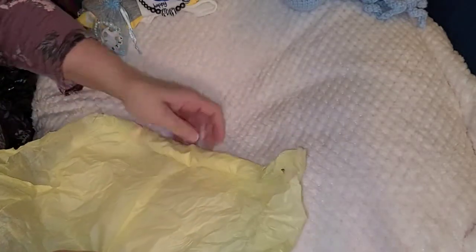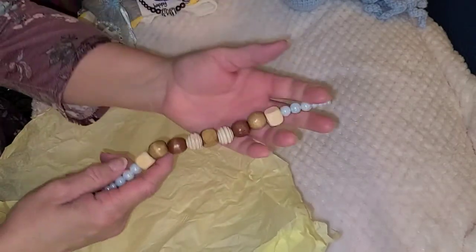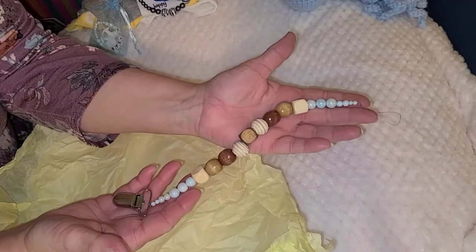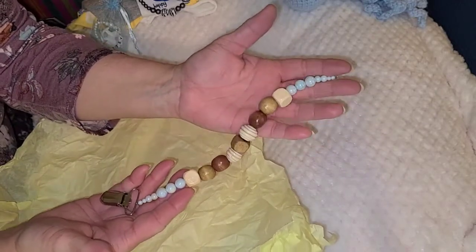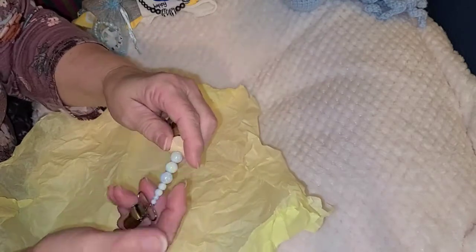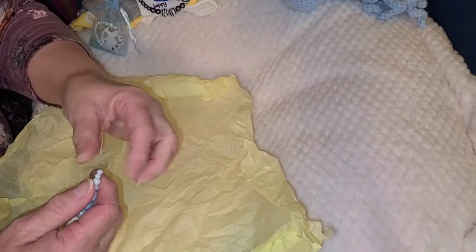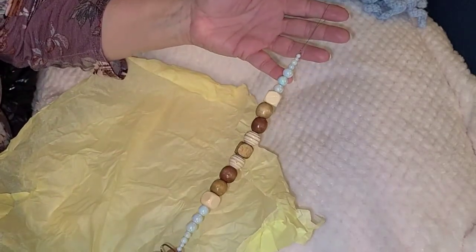I just love everything. Another passy clip, and it matches his bracelet. I love these beads. They're just beautiful. Beautiful, beautiful. I love it. Thank you, thank you, thank you. Oh my goodness. I just don't know what to think. It's all so beautiful and wonderful and good.